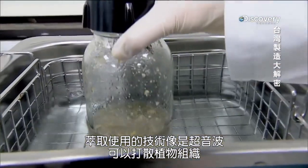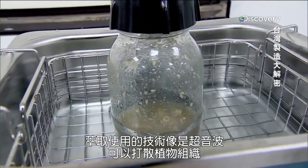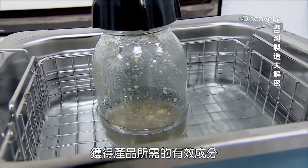Extraction uses technologies like ultrasound to break down the plant tissues and draw out the active ingredients needed for their product.